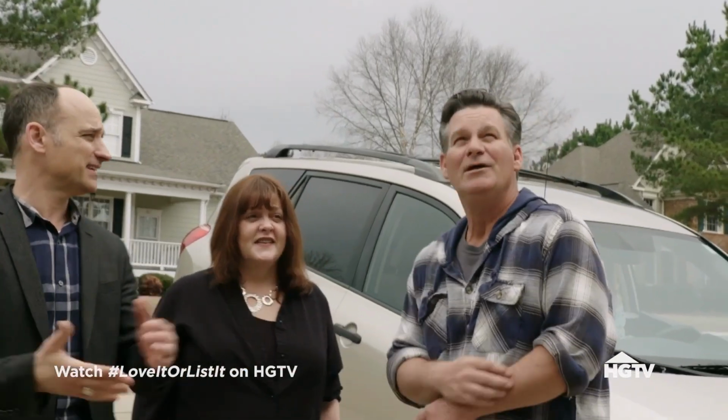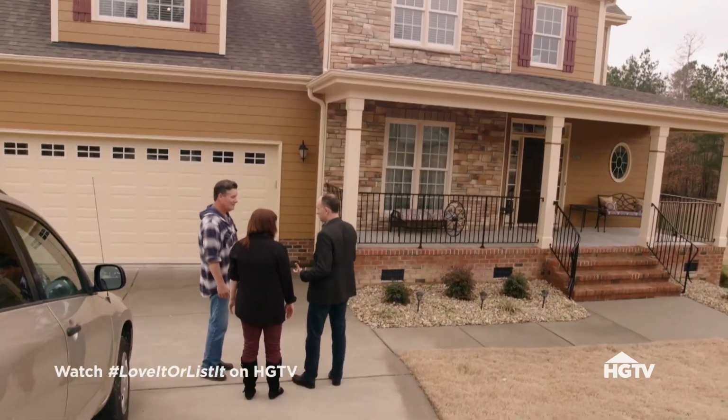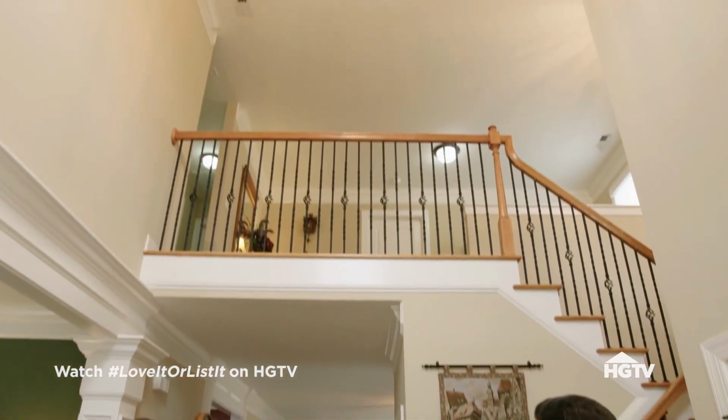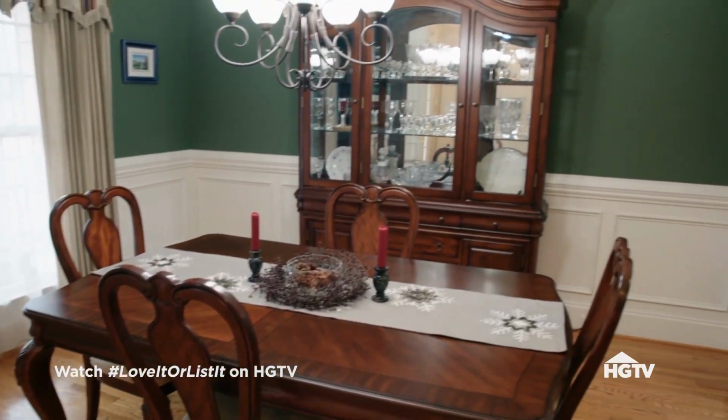What do you think? A little far of a ride. It is, but think about what you're gonna get out here. Yeah, it looks like a lot of house. It is. Let's go have a look. Okay. Come on in. Really pretty. I like how open this is. Beautiful high ceilings. You've got a formal dining room area. That's perfect, right? Yep.